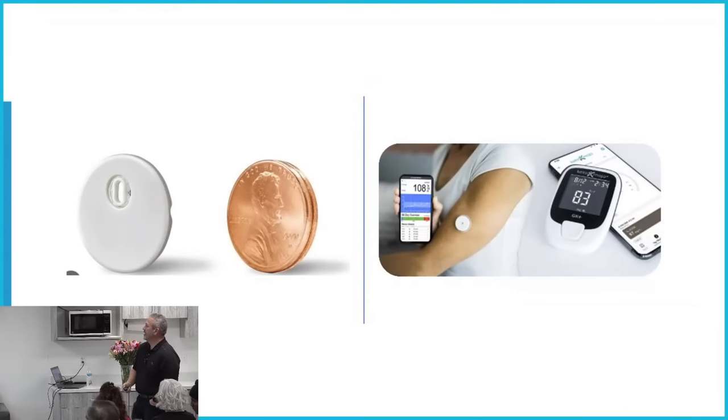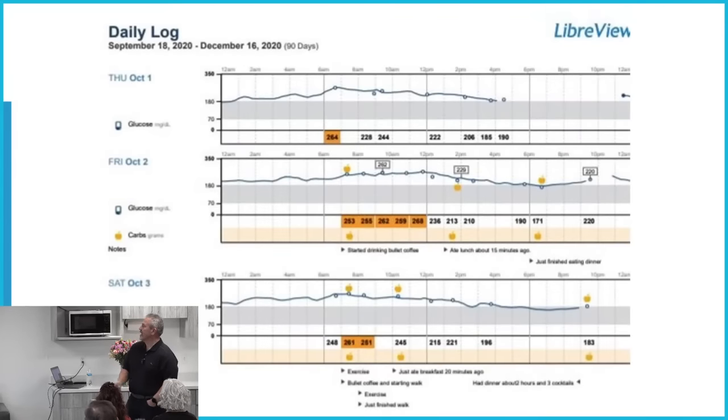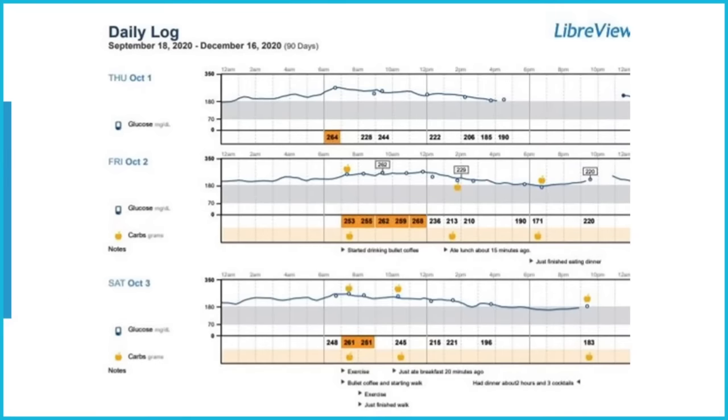And this is my favorite tool right here, a continuous glucose monitor. They're the size of a penny now. It will tell my sugar 24/7, right? And the Keto Mojo is what I use to check ketones. So this is one of my patients. He came to me weighing 320 pounds. And his sugars, you can't see it very well, but his sugars were 260, 270 all the time. This is the first day, and you can see the dates, October 1st, 2nd, 3rd. Here he is 3 weeks later.